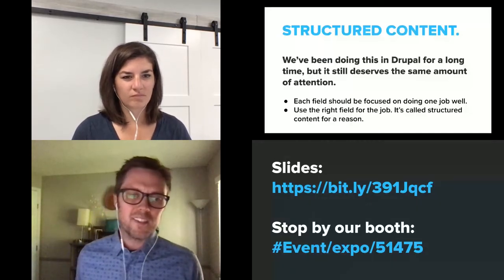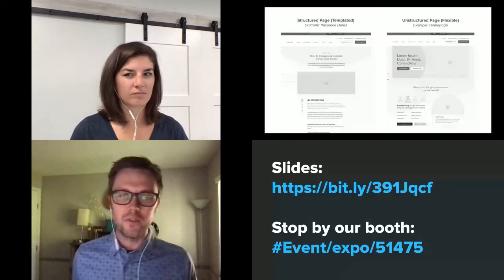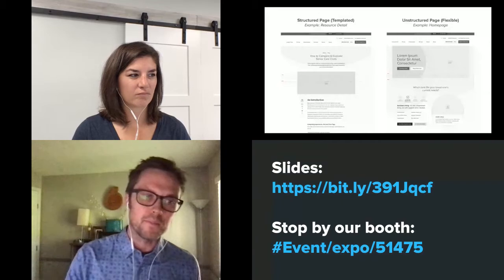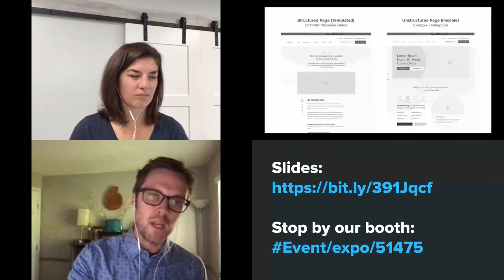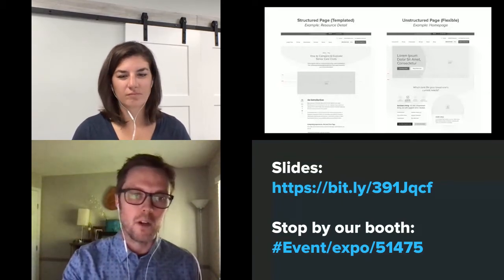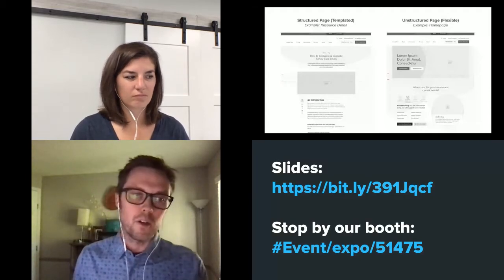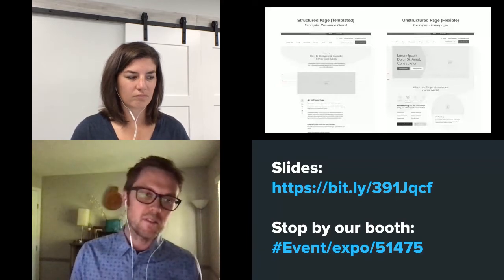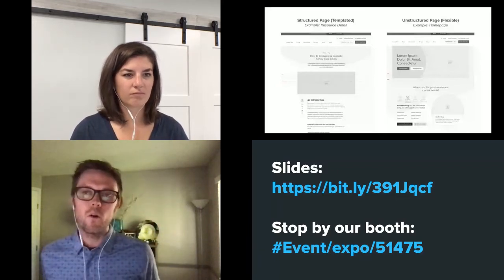All right, next, a real quick graphic comparing those two. I'll rush through this, but we've got our deck up, so check it out in more detail and ask questions if you have them. Left is a basic wireframe example of a structured page. Right is a basic example of an unstructured page. You can see how the components fit together on the unstructured one, and how there are more defined fields on the structured page, which looks more like a blog post.